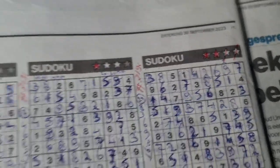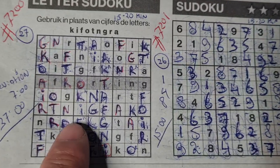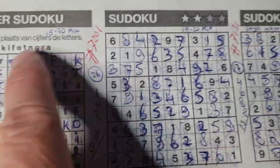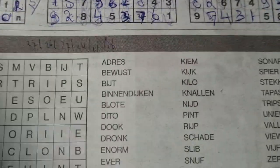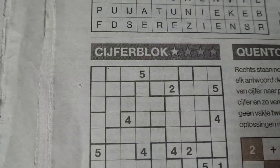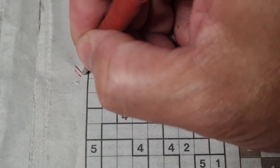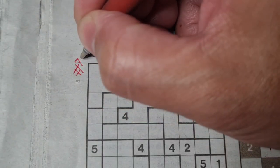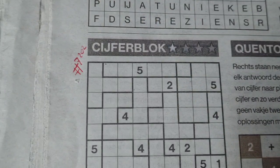So I've decided to solve the rest of the puzzles of the additional of the Sunday or Saturday edition. I've already solved two puzzles, the letter Sudoku and the two stars Sudoku, and it's time now for the jigsaw Sudoku number 7202. Before I start, I always count the printed digits.